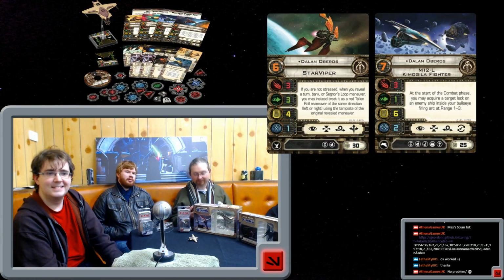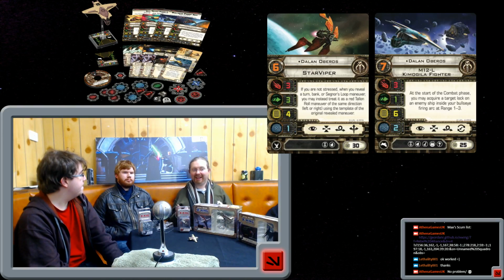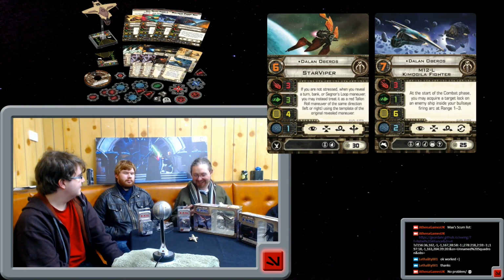Or could you say that he was more known for the M12 and then flying something else he got worse? Well, maybe he's just not used to the Star Viper's controls. Exactly. It's also worth noting there's a different pilot ability here, and that feeds nicely into a little bit of background lore that FFG have set up, which is the person who is now calling themselves Dalen Oberos may not be the person who was originally calling themselves Dalen Oberos. So, interesting stuff there. The pilot ability is quite nice as well.